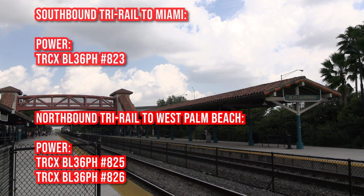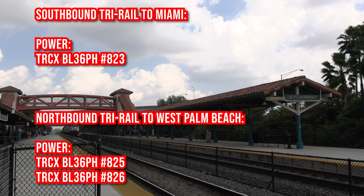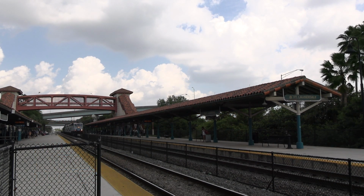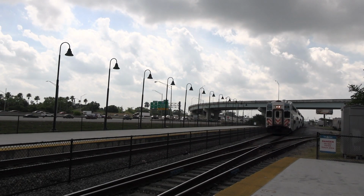With no freight trains running for a little while on FEC, I decided to move over to the SFRTA corridor and check out the Tri-Rail action. I was immediately greeted by a meet between a northbound and a southbound commuter train at the Fort Lauderdale station.